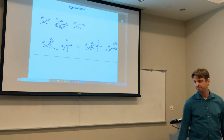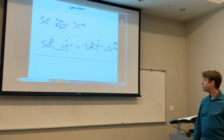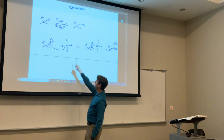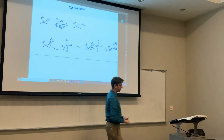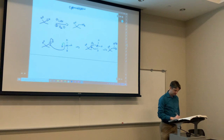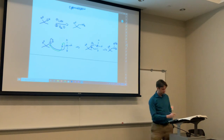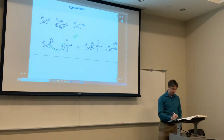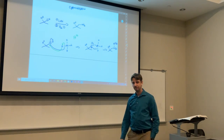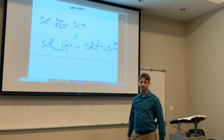What's that? No, the aluminum's not going after it. The hydrogen, right? We're saying we could draw this another way, where we do it like this and then that. So remember, LAH is essentially H with the lone pair and a negative charge, so we're just shorthanding it. So would the nitrogen bond to the aluminum in another step? This would probably happen all at once, yeah.